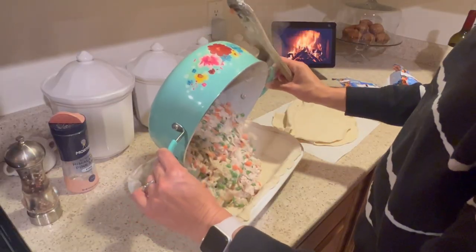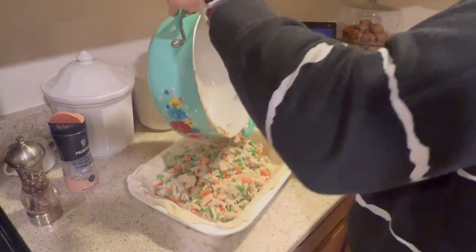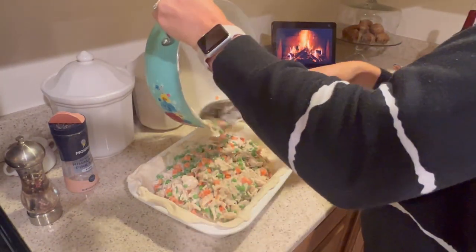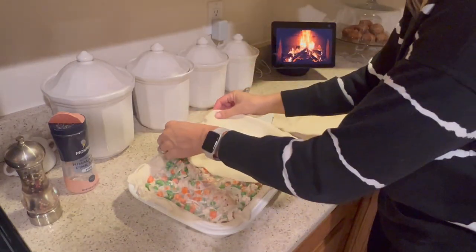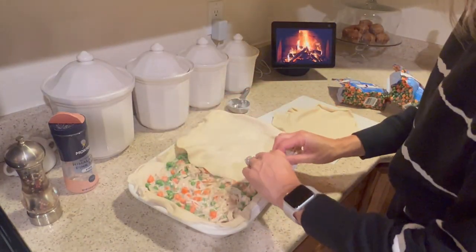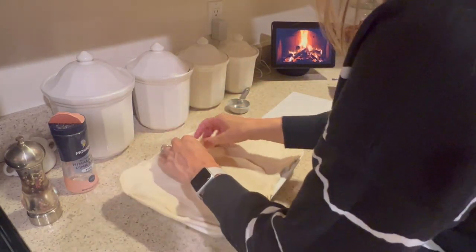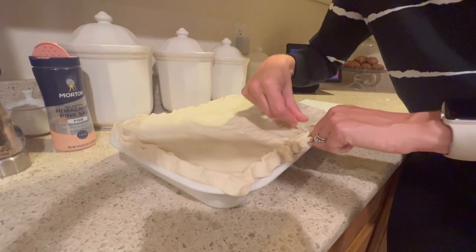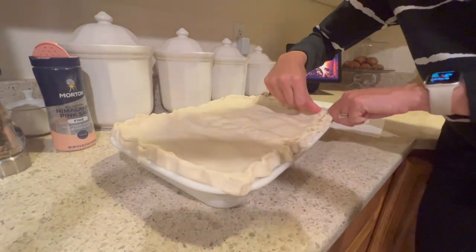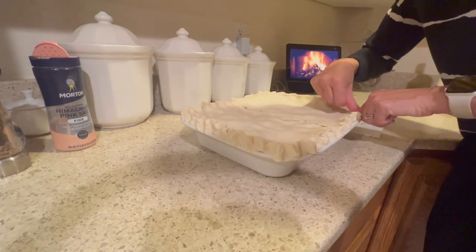The real time saver for me with this meal is using store-bought frozen crust. My family loves this dinner, so I'm actually doubling the recipe and using a total of 4 crusts. I just kind of shape them into squares so that they fit my casserole dish. You could also probably make 2 pies, but I just find this a little bit easier. So it's a chicken pot casserole.